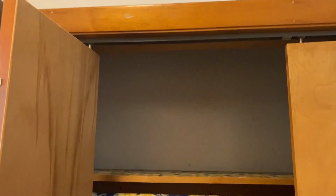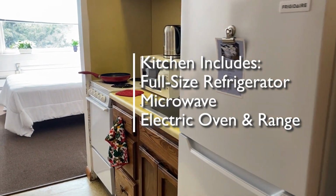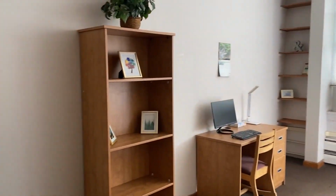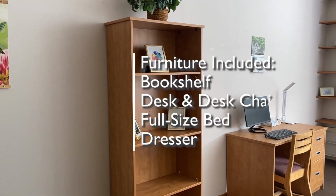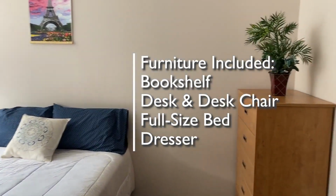As you enter, the first thing you'll notice is the large hall closet. Moving on into the apartment, we come to your kitchen with a full-size refrigerator, a microwave, and an electric oven and range. This studio has 5 pieces of furniture: a bookshelf, a desk and chair, a full-size bed, and a dresser.